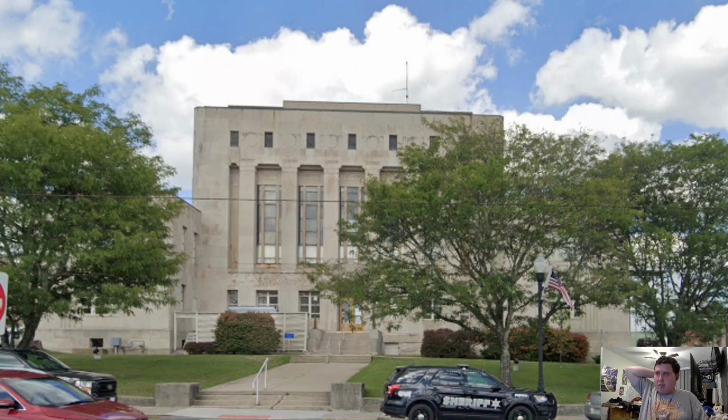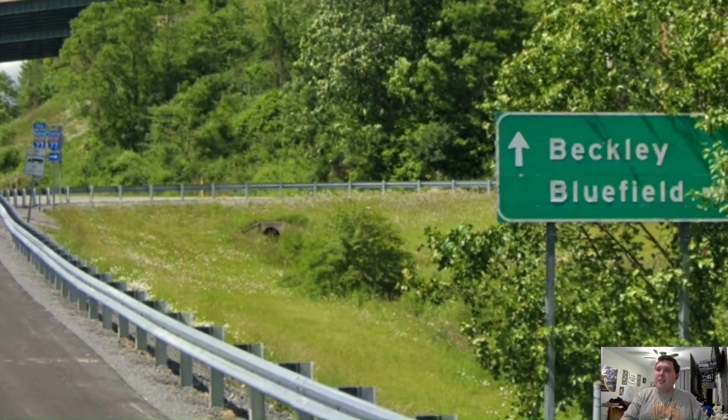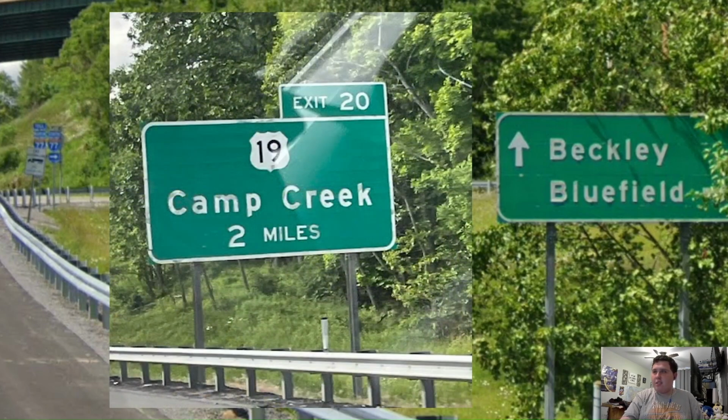And here in Princeton, we actually pass by this really cool courthouse here. And outside of Princeton, we're now getting signed for Beckley, so that's a good choice. And we're now meeting Interstate 77, which gets signed for Beckley and Bluefield. No, Beckley should stay here on US 19, while 77 should get signed for Charleston. But let us see what we're signed for on Interstate 77.